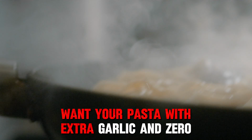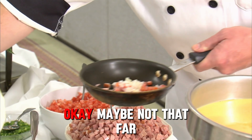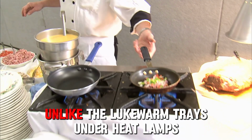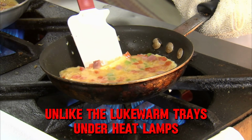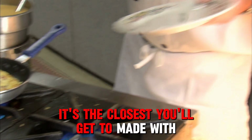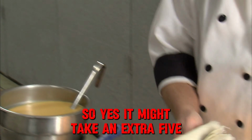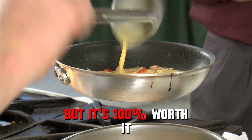Want your pasta with extra garlic and zero mushrooms? Done. Craving an omelet with everything but the eggs? Okay, maybe not that far. Unlike the lukewarm trays under heat lamps, these stations cook your food on the spot. It's the closest you'll get to made with love at sea. So yes, it might take an extra 5 minutes, but it's 100% worth it.